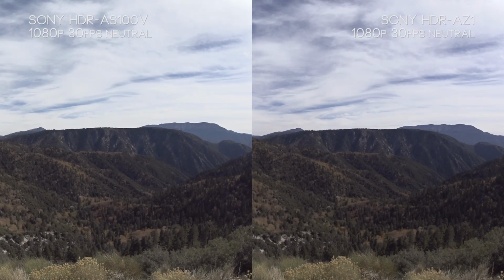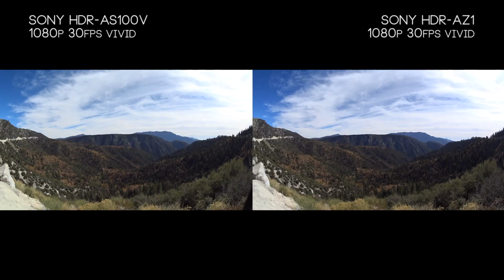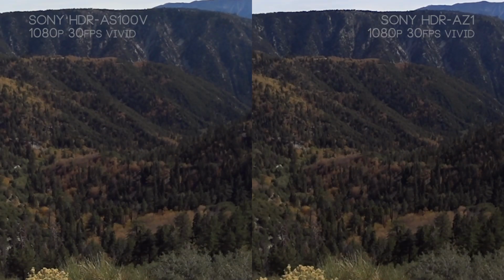With the AZ1, there's a noticeable red tint throughout the entire film, and this actually had me questioning why last year I was debating between vivid and neutral mode as my primary filming color grade with the Sony line of cameras. But when I'm looking at the AS100V, I'm not noticing that red tint in neutral mode. I also find the vivid color mode on the AS100V to be much more appealing. I think the AZ1 is a little more crunched. It maybe isn't picking up as many values.